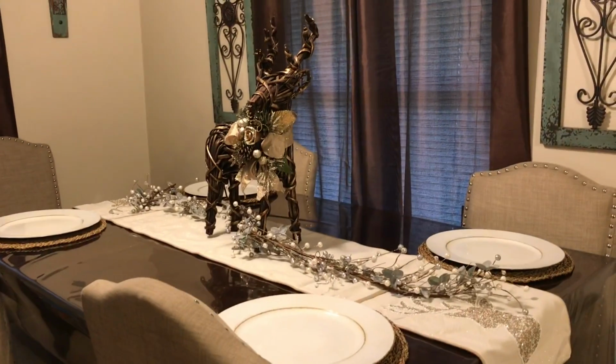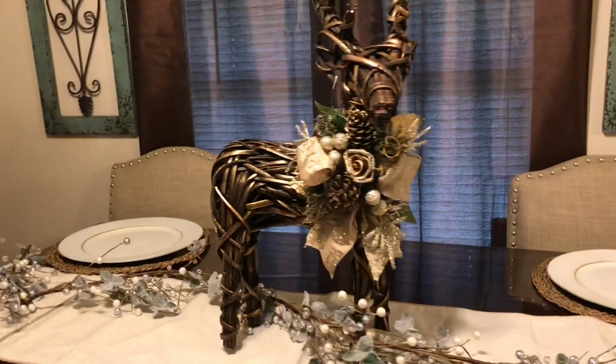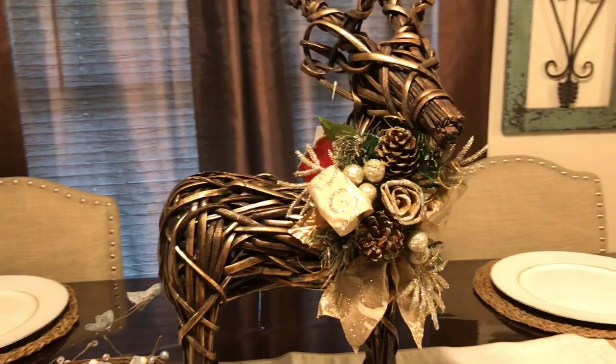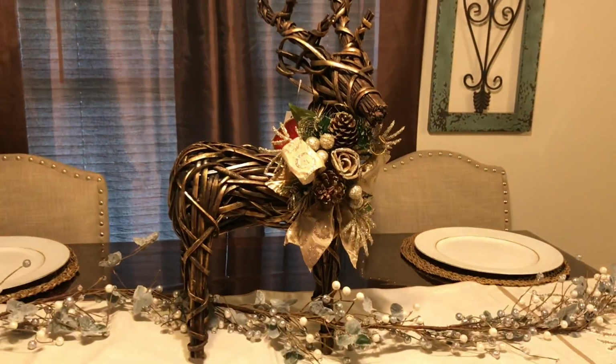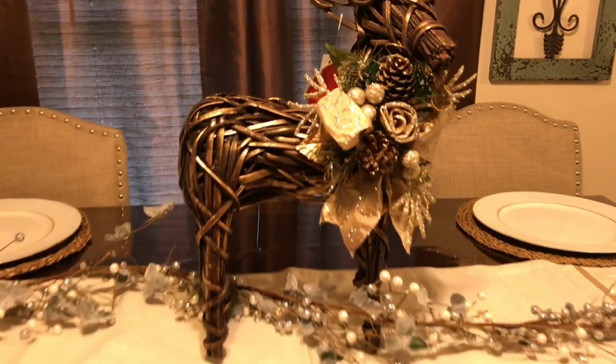So this is what I have going on. What do you guys think? I think I do like it. I did leave the prices just in case my husband doesn't like it or my mom, but I'm liking it.